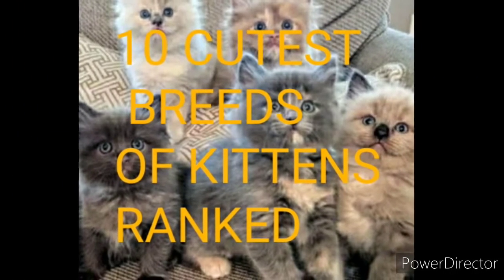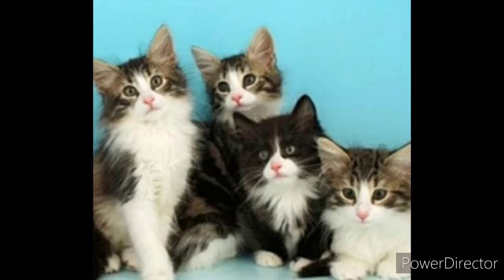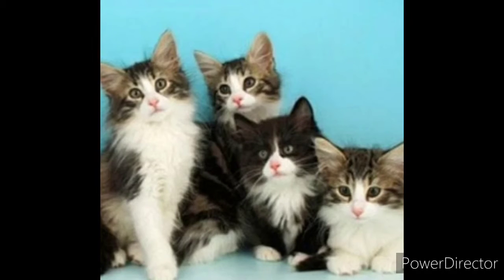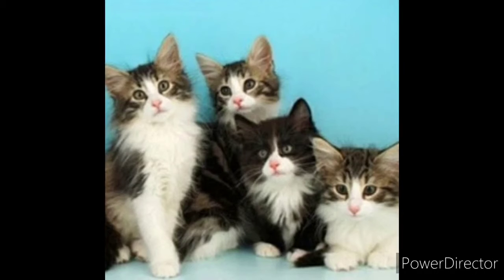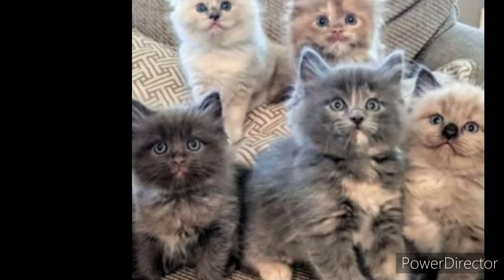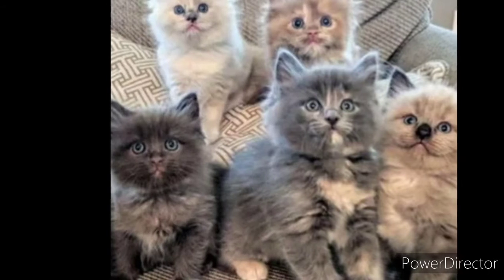10 cutest breeds of kittens ranked. These 10 cat breeds ooze cuteness. Pet lovers can't help but get giddy when they see a kitten. Those soft little bellies and tiny squeals. How could anyone disapprove of a kitten?